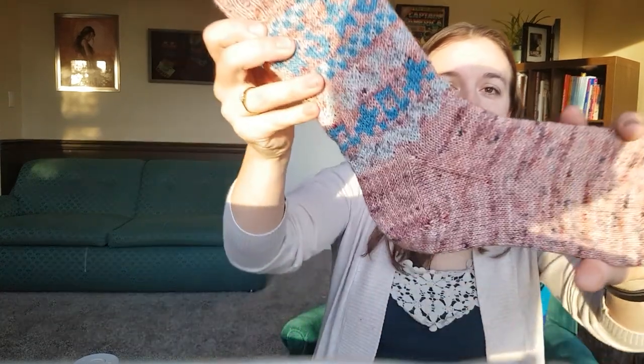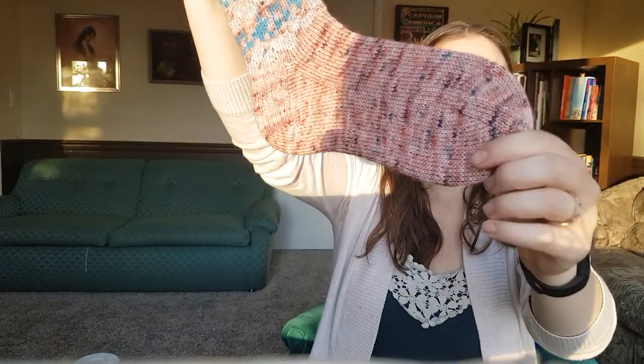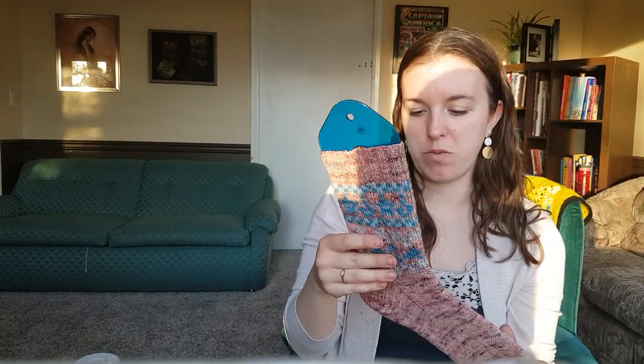I'm filming in the evening instead of in the morning, so the sun is doing some funny things. But this has a slip stitch heel and just a round toe, which is my favorite toe. And yeah, that's what I've been working on. That's the only thing I've knit. And I finished these up sometime last week.